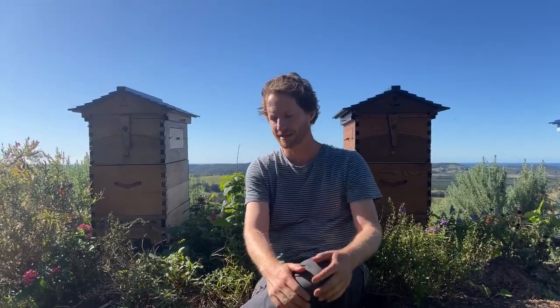Maria's in the snowy mountains and just wondering, how hard is it to keep bees in colder climates? So we've got a lot of Flow Hive beekeepers in colder climates, and what you need to do varies a little bit depending on where you are. We've got people keeping bees as far up as Norway with Flow Hives. We've got a lot of people in Canada. We've got a lot of people in Europe. So we do have a lot of people keeping bees in cold climates.